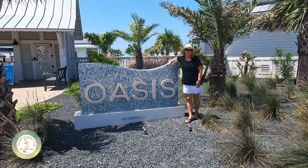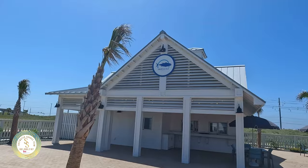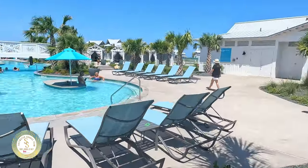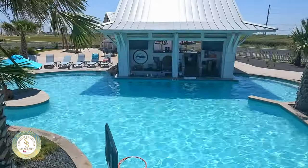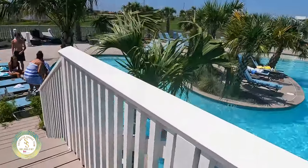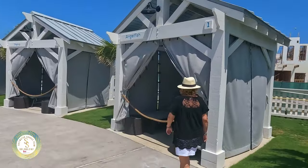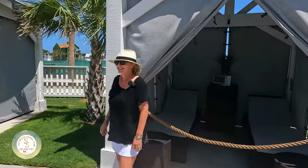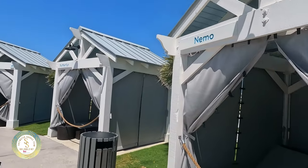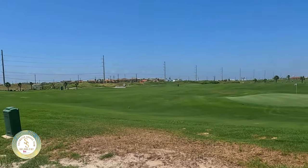So we are here at the new pool that just opened in 2023, called the Oasis, which it is an oasis. There's a poolside bar and a restaurant called Skipjack's. Love these little private cabanas. Definitely allow for some shade and relaxation. Right here off the back side of the pool, we get a little glimpse of a couple of the holes here on the Palmilla Golf Resort.